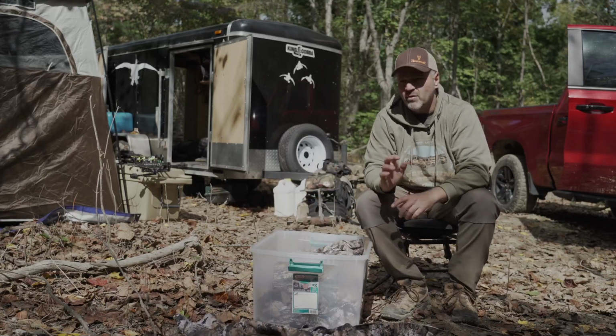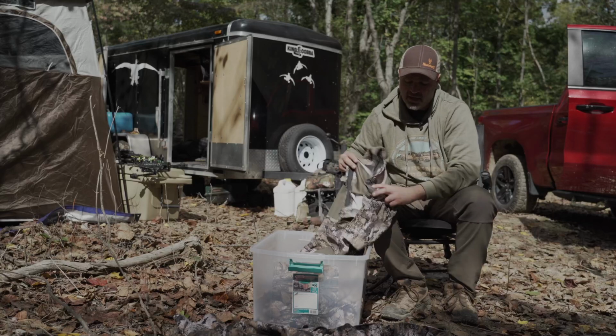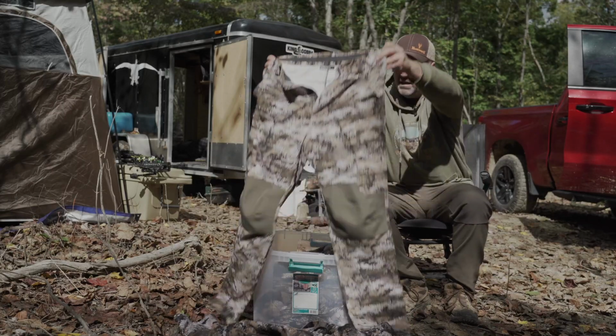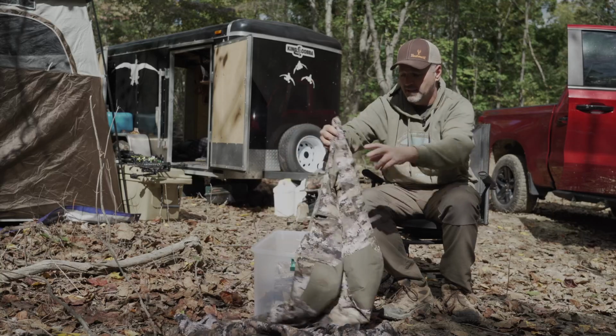Okay, the next thing, I'm going to go into the lighter stuff that I actually have been wearing hunting. And the first is the pants I've been wearing, and these are the Durham pants. And again, Deception camo, okay? And I'm actually wearing these in brown as well right now. These have been kind of my go-to. I really, really like these pants.